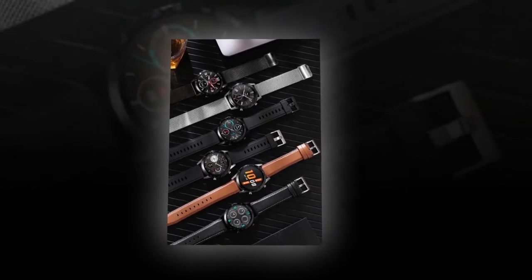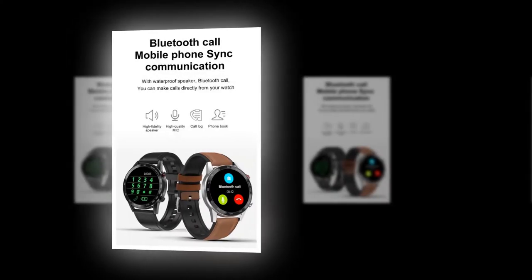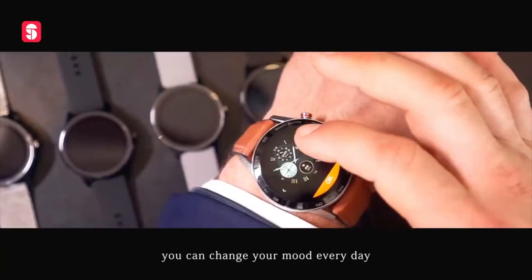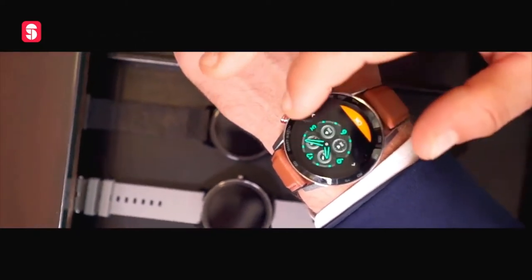The real-time status of the weather can be synchronized via Bluetooth. Bluetooth push notifications. Leave your phone in your pocket and view notifications on your wrist. You can set an alarm to remind. Customize the face of your smartwatch to fit your needs.